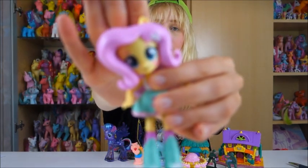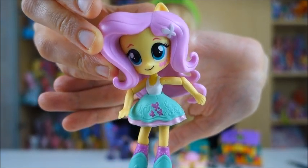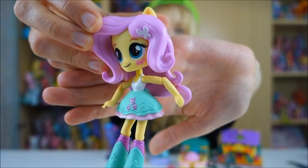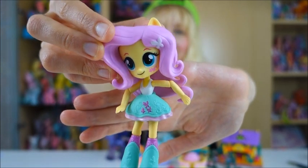Also at the same booth or vendor or whatever you call it at flea markets, I picked up this Fluttershy from Equestria Girls Minis. Last time I found an Equestria Girls mini Rarity, and now I found the Fluttershy. And I really like how they look.